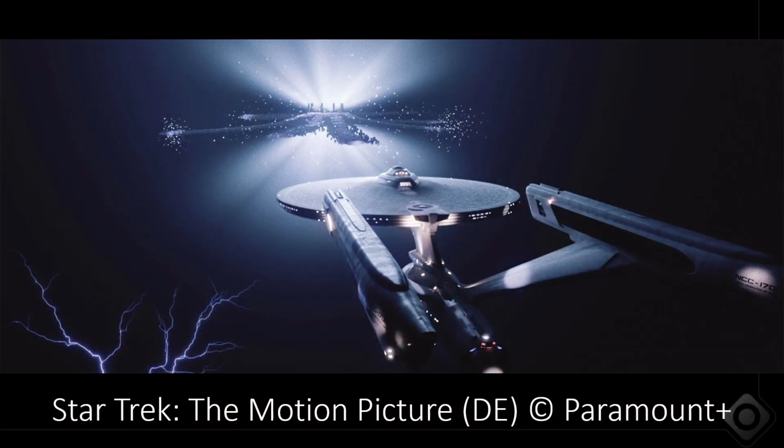Also used for the 4K remaster of the Star Trek motion picture from '79. It's a beautiful frame that was redone in 4K for the re-release. It came out about 14 months ago.